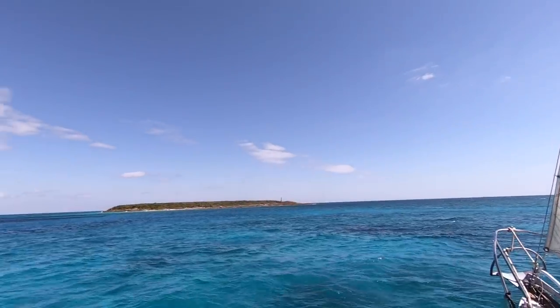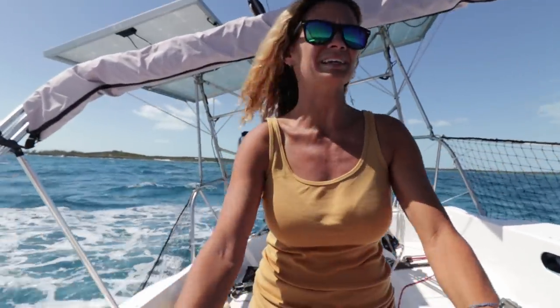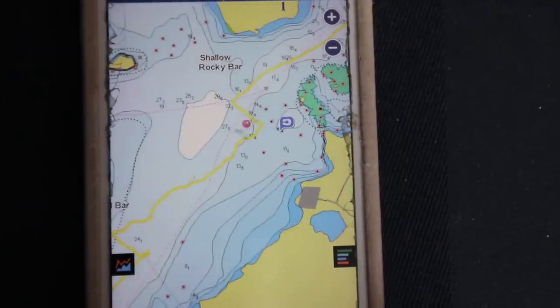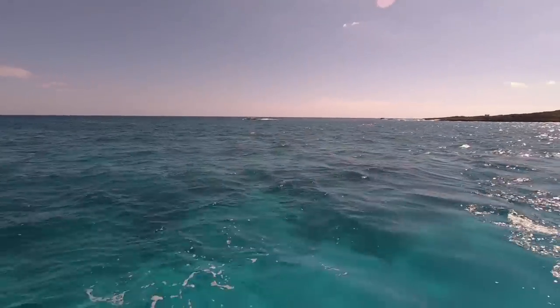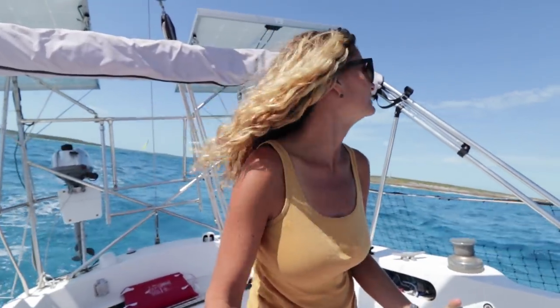And we just passed out through the cut. What are your thoughts? A lot easier than I thought it was gonna be. It's really calm coming through. Doing tacks inside of a cut, not my favorite, especially when you're watching the coral reef break, but got through it, super easy, super grateful that it was. And now on to Little Farmers Cay.